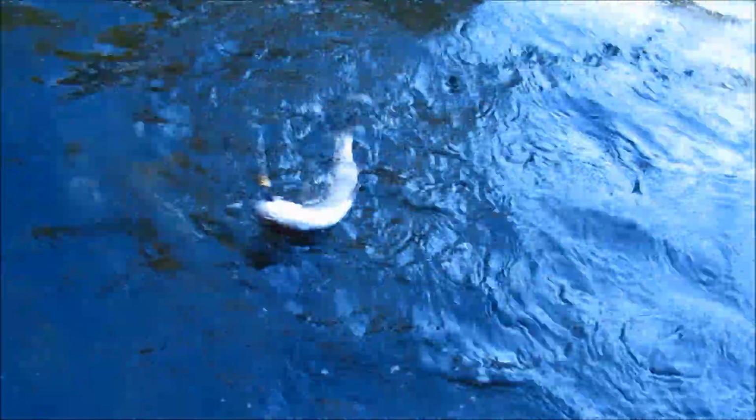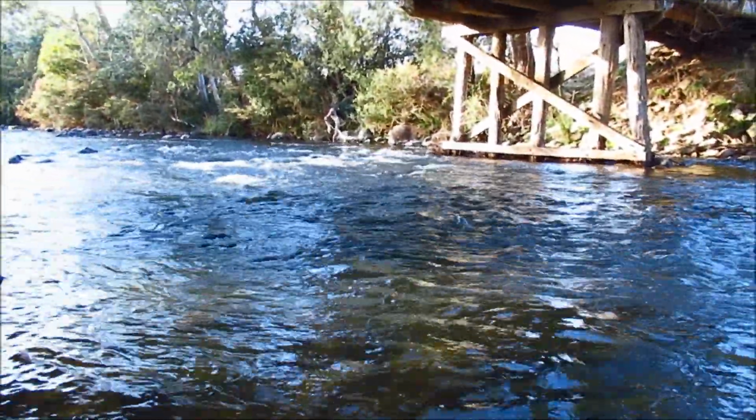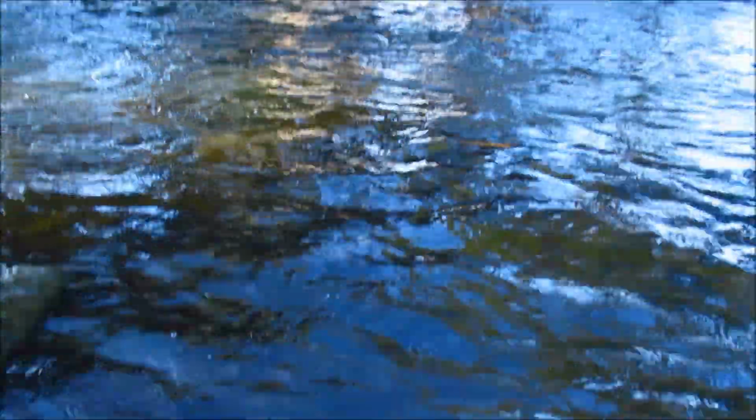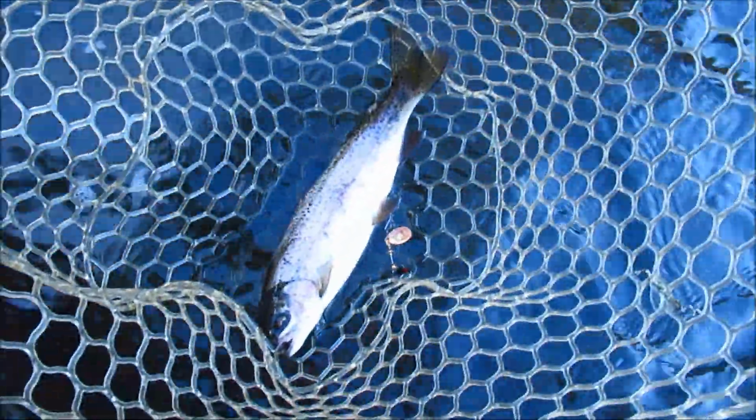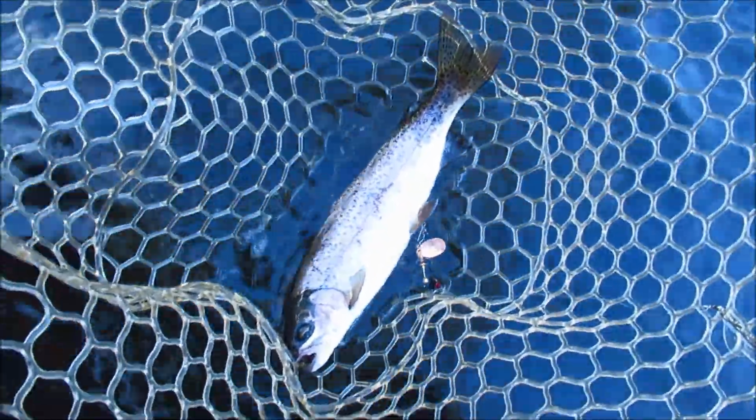We'll slip the net into him and get him off as quick as we can, because they stress out very easily. Picked up another little rainbow in exactly the same spot, another cast and drifted up the white water there, and just let it drift back, and this little tacker took it. Got him in the net, and out popped the lure. So we'll just let him in there, let him revive a bit, and then we'll let him go.